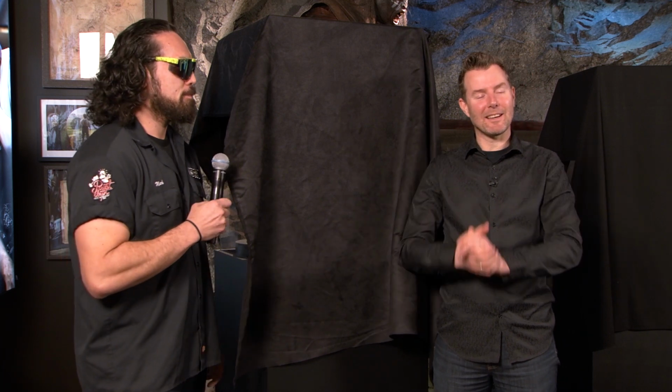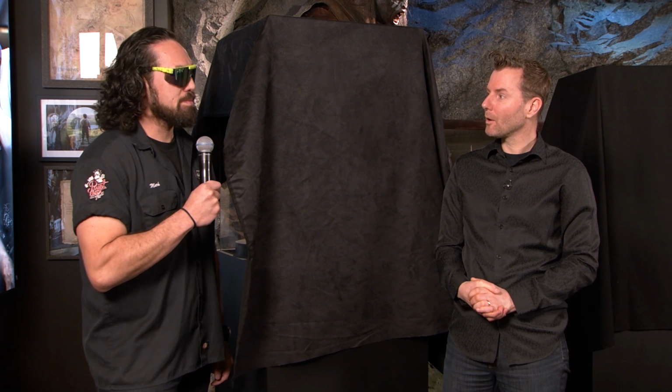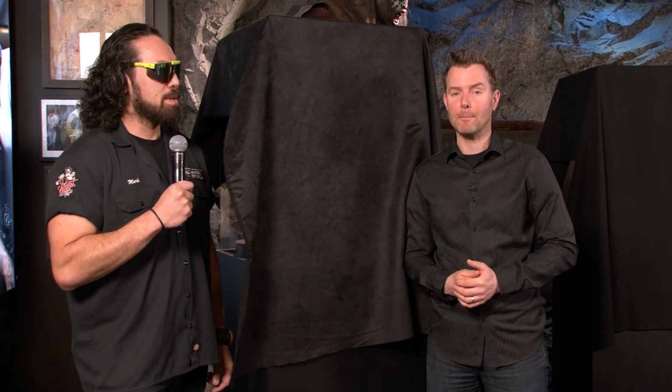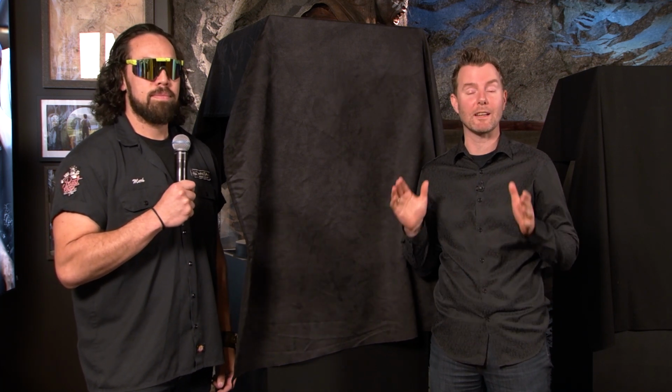So this year is the 20th anniversary of the Fellowship of the Ring. That's right. So we're going to have a rolling series of reveals over the course of the next 5 months leading up to December when the film actually turns 20. But we have a number of cool special things to show you here today.